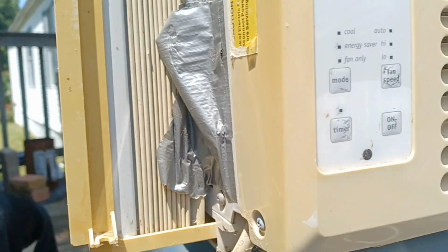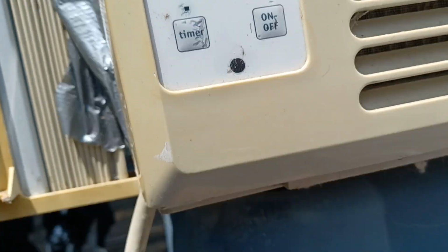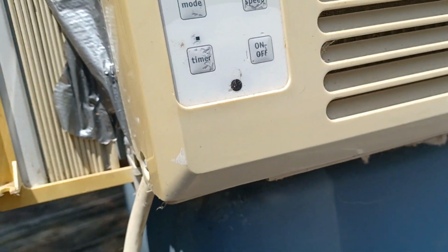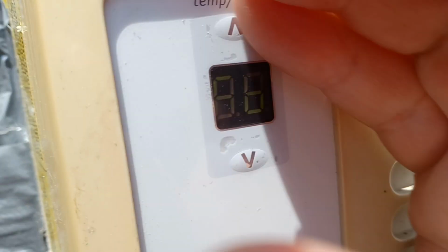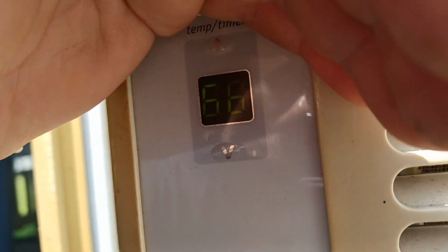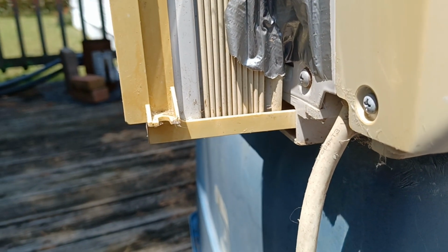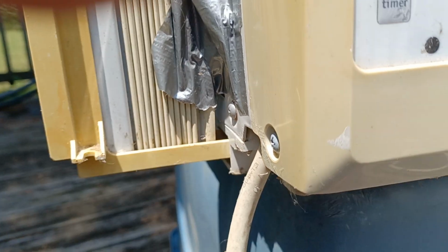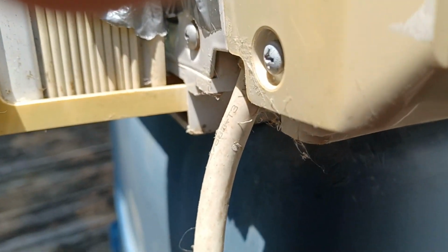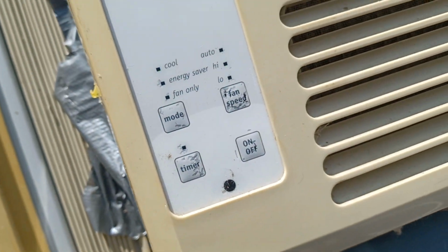It's really hot today. Our air conditioner isn't keeping up, so I got one of the window units from the yard shed over there. The setting is at 66. It's on cool, but the compressor should have kicked on already.